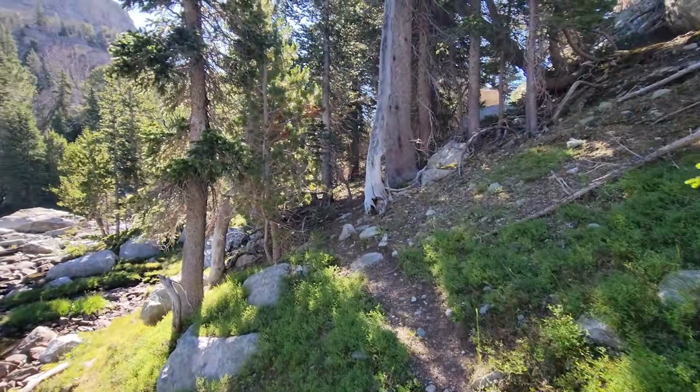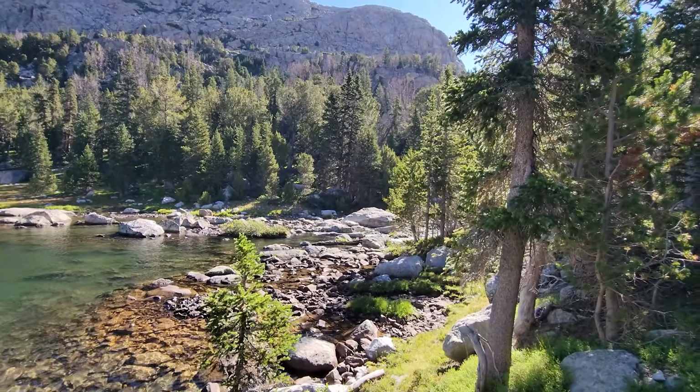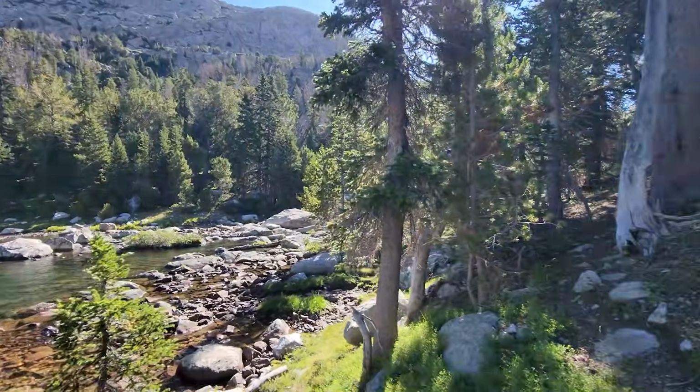But right here is the edge of Upper Golden Lake. This is where it drains down into Lake Louise. We're going to be following it down to Lake Louise. Saying bye to Upper Golden for the moment. Heading this way.